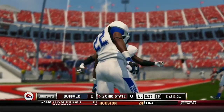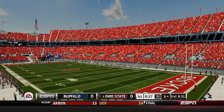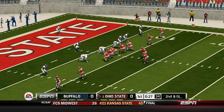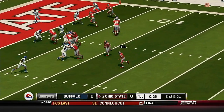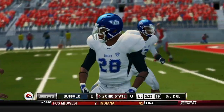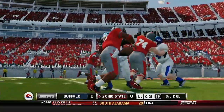Quick throw, incomplete. Wanted his receiver. Here's the 12th play of the drive. Made around the 10-yard line. From a defensive coordinator standpoint, it can really help out your scheme when you get excellent run support by the corner.